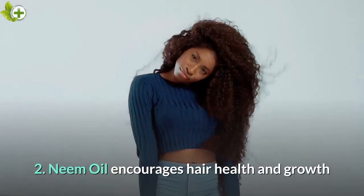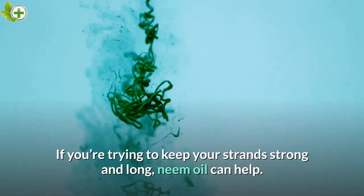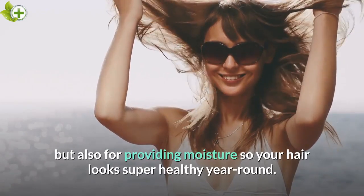2. Neem oil encourages hair health and growth. If you're trying to keep your strands strong and long, neem oil can help. It's known for not only alleviating dryness and itchiness, but also for providing moisture so your hair looks super healthy year-round.